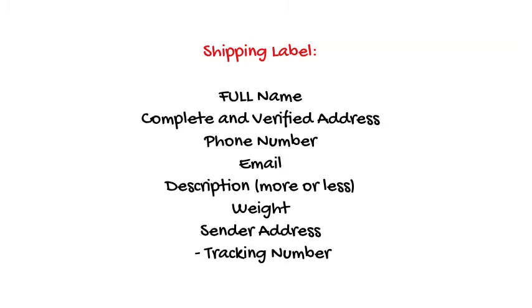And then the sender address, of course, not only the receiver address, so who's sending it, so if it needs to be returned, there's an address where to return it. And then, of course, the tracking number, that generally is automatically generated or already in there.